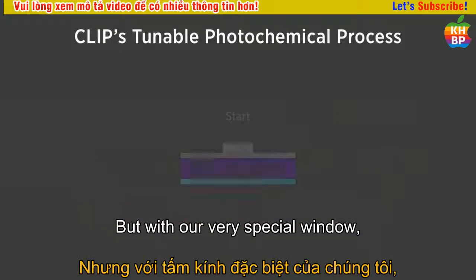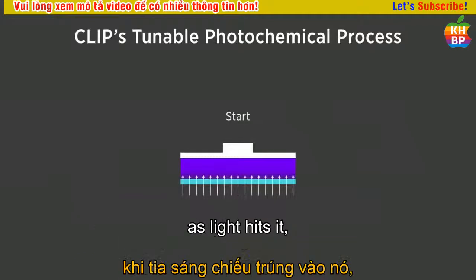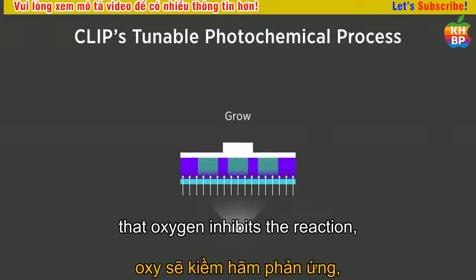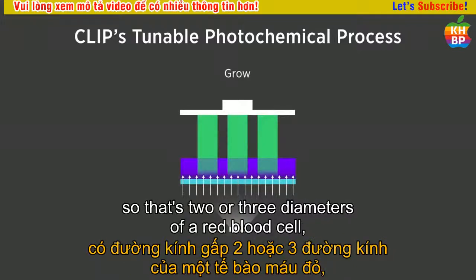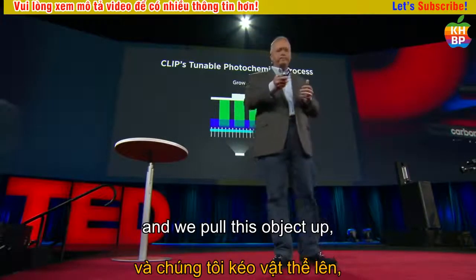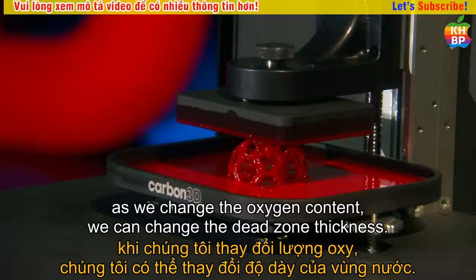But with our very special window, what we're able to do is, with oxygen coming through the bottom, as light hits it, that oxygen inhibits the reaction, and we form a dead zone. This dead zone is on the order of tens of microns thick. So that's 2 or 3 diameters of a red blood cell, right at the window interface that remains a liquid. And we pull this object up, and as we talked about in the science paper, as we change the oxygen content, we can change the dead zone thickness.